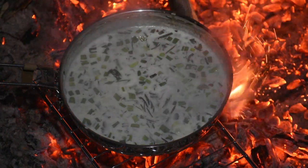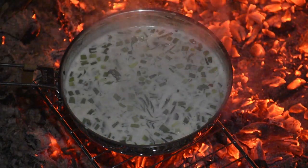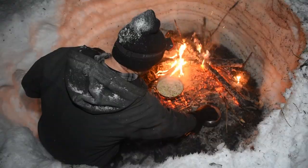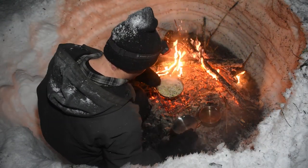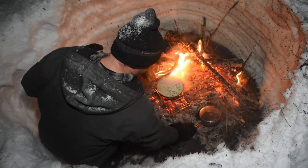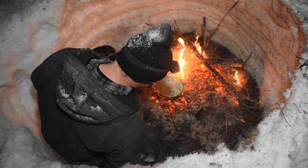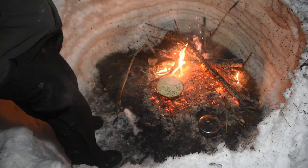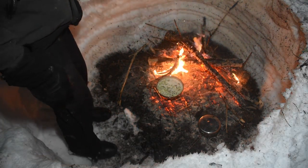It should be bubbling all around. I don't know why it's not. It's so hot. Let's see what we got going on. Oh, whoops. Our water's good. We'll keep that up to the side. Actually, we can just keep right there. Oh, it's a hot coal bed.